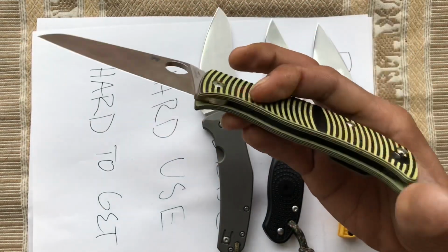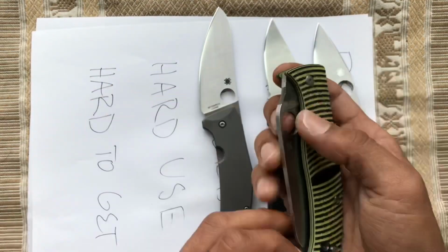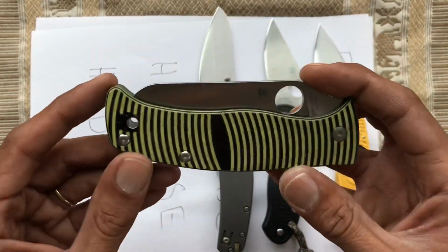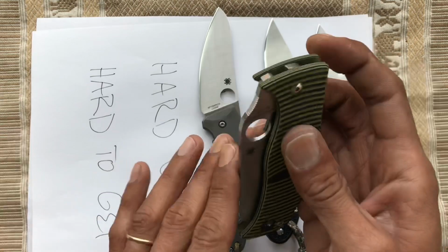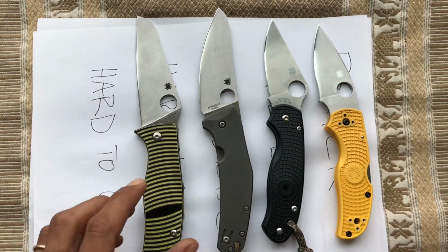The only thing I will say that is kind of lacking on this is the detent is a little bit soft, but breaking it in and getting it to fall shut wasn't that hard, and it's nice. I love the Caribbean. So there it is for hard use.